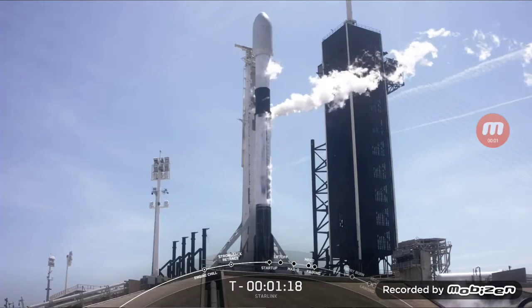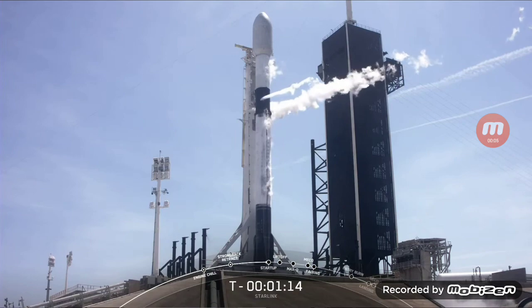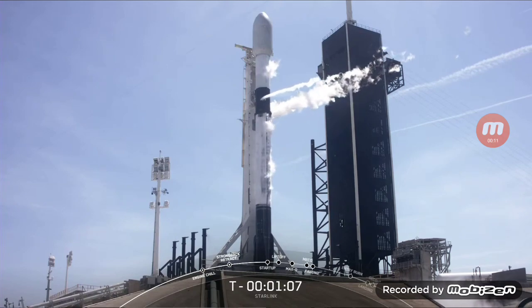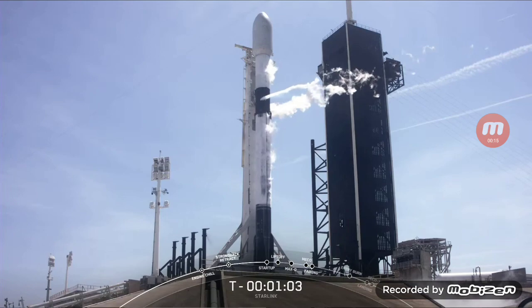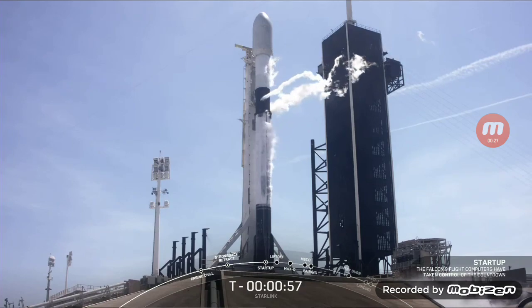and forms clouds with the humidity in Florida. Coming up, transition into startup. Shortly after, we'll hear the final poll from the launch director, giving their go for launch. Flight computers in startup.